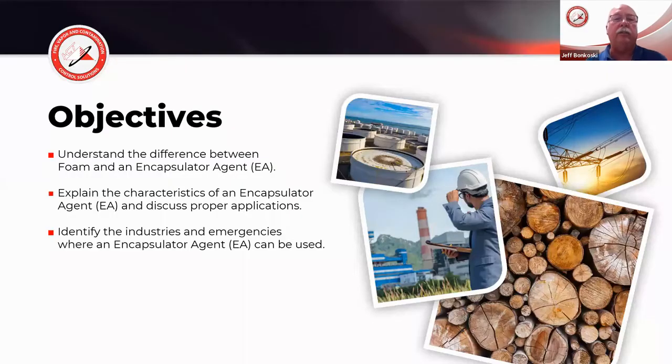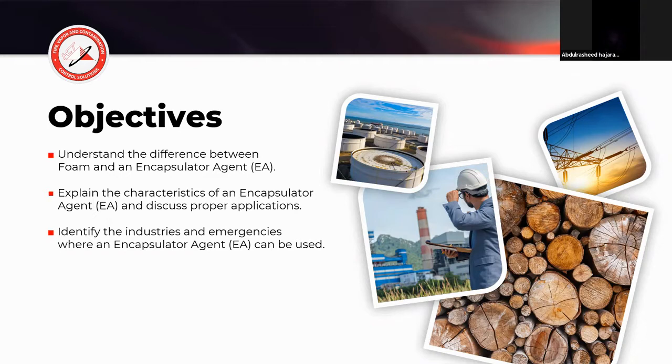So my objectives are, one, I'm going to talk a little bit about the differences between what we are used to, which is foam, and an encapsulator agent, hopefully giving you an idea of the difference and how that difference makes so much difference in how effective they are at being able to extinguish fires. We're going to talk about the proper applications and percentages you'd use when you're using the encapsulator.